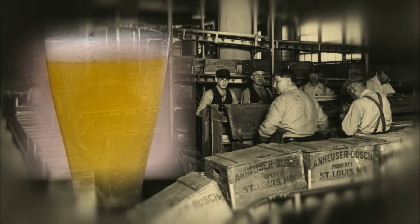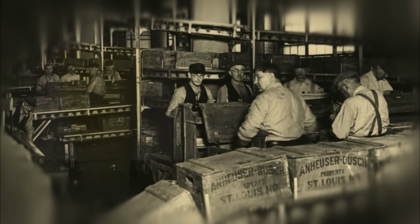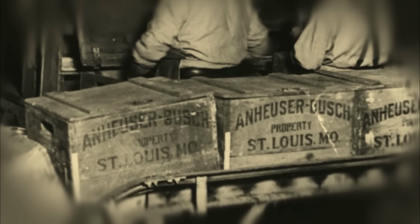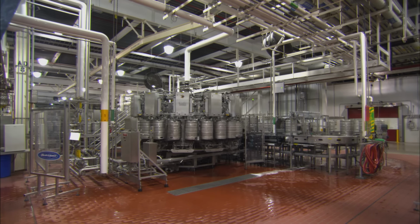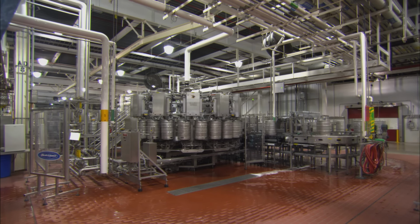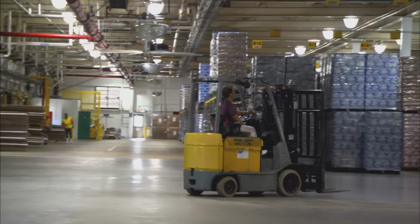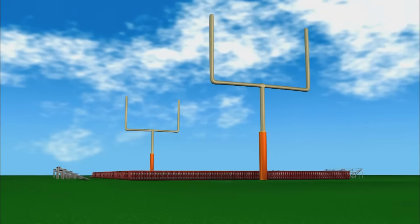One golden lager in particular would rise above the rest to become the best-selling beer in the world. That beer was Budweiser. Since their first stein, Anheuser-Busch has brewed more than 1 billion barrels of Budweiser. Measured out in cases, that'd be enough to stack an American football field 25 kilometers high with beer.